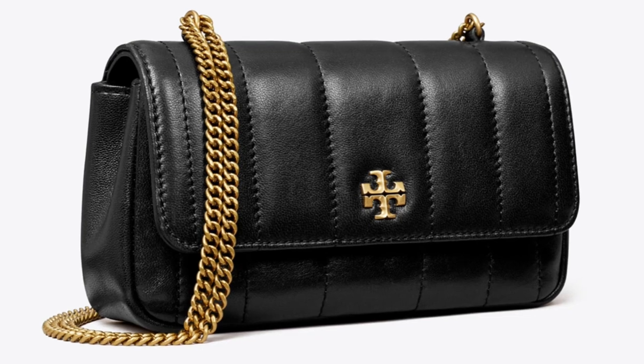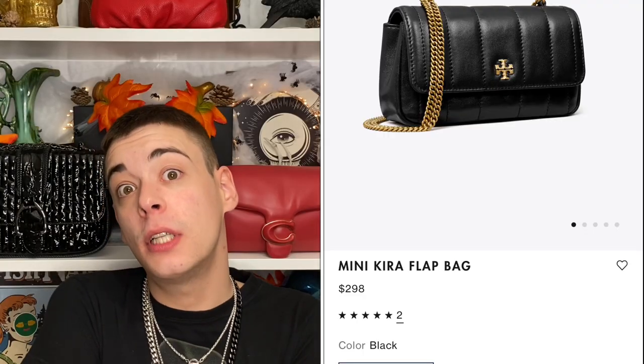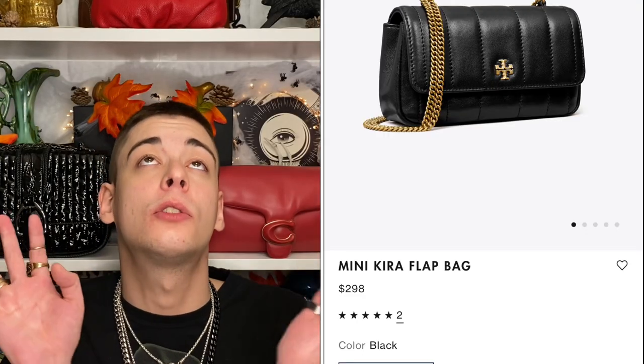Now for this next handbag, I didn't even notice this. I don't know if anybody else did, because I personally did not. But I noticed the Mini Kira Flap Bag for $298. And this thing is just so cute. I know it's probably the tiniest thing in the world. If you're lucky, it would fit your cell phone. But it's really cute. And for $298 American, that's not that bad.